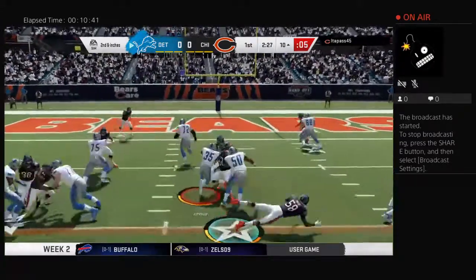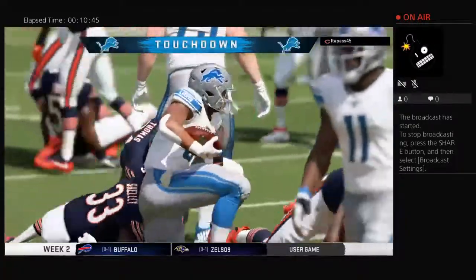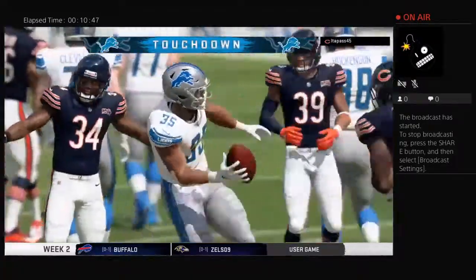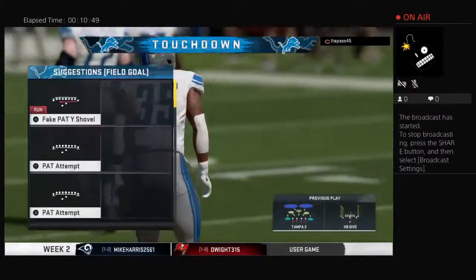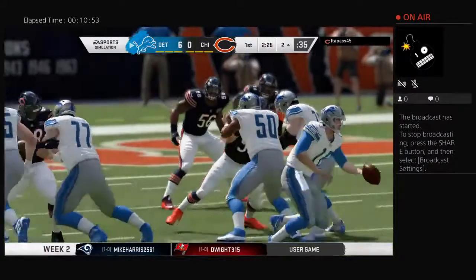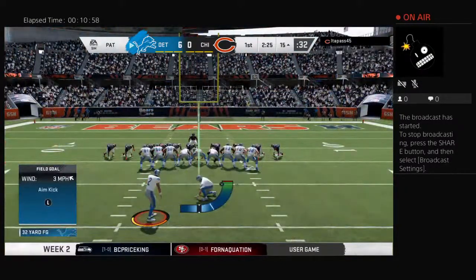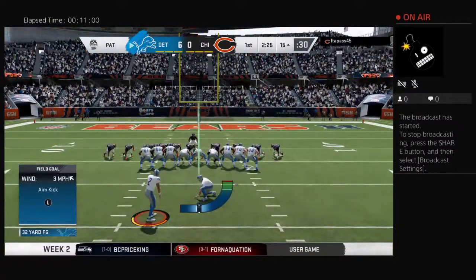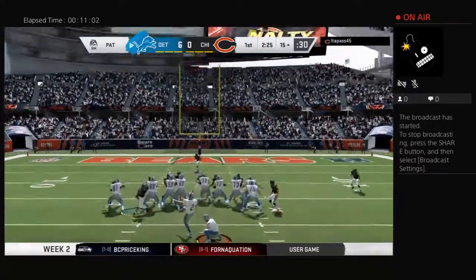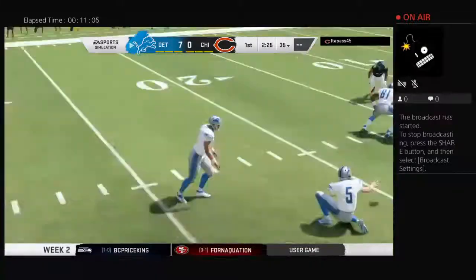On 2nd down now, it's Johnson. And he will fight his way into the end zone for a touchdown. Ty Johnson, his first touchdown here of the new campaign, as his guys are able to strike first here in this opening quarter. Aldrich Rosas on for the extra point. It's up, it's good, and the Lions lead 7-0.